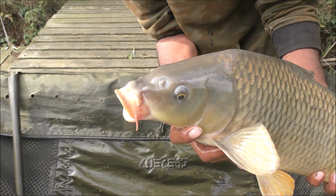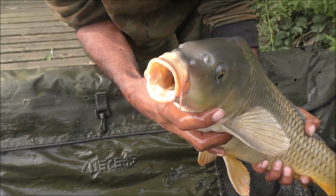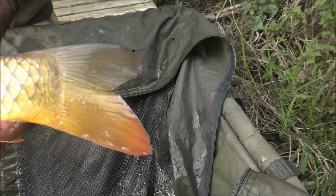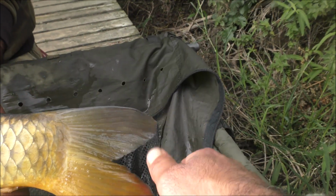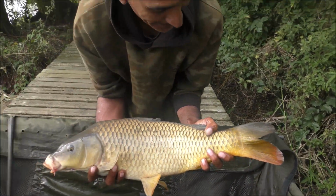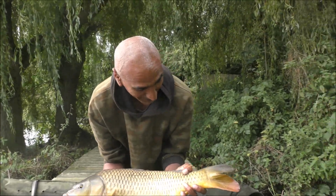Unbelievable condition, look. The mouth, immaculate. Absolutely perfect, every fin down to the tail. The tail's a little bit two-toned, I do like that. Yeah, mate, got some absolutely lovely golden scales there right at the back.